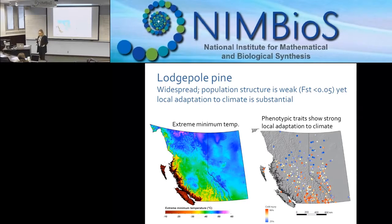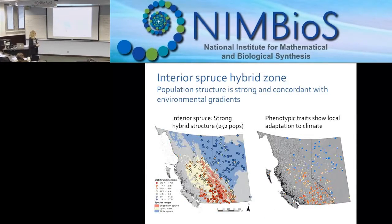Makes sense. Let's look at another, the other species, which is actually a species complex that we looked at. Here we have stronger hybrid structure. The FST is not on there, but it's about 0.06 across these SNPs, but we've got 2 species and they're hybrids. White spruce in blue, Engelmann spruce in red, and then hybrids. And we've got this generally northeast to southwest pattern.